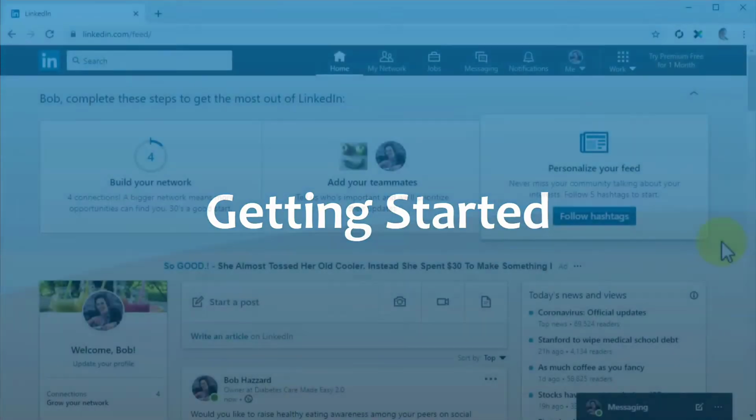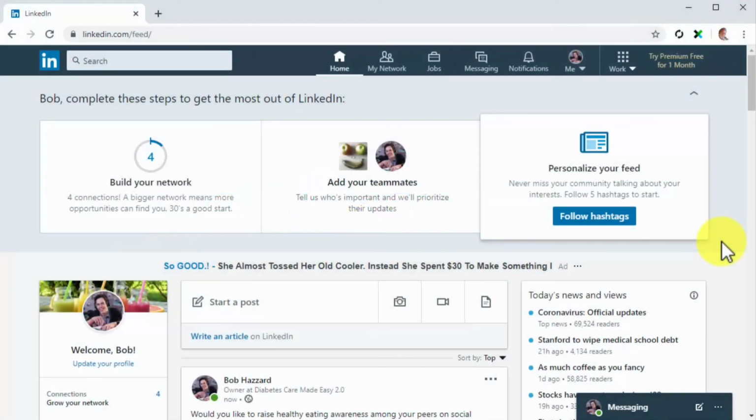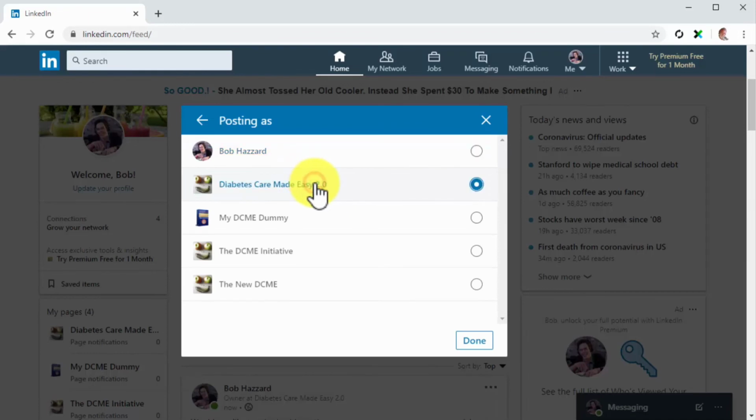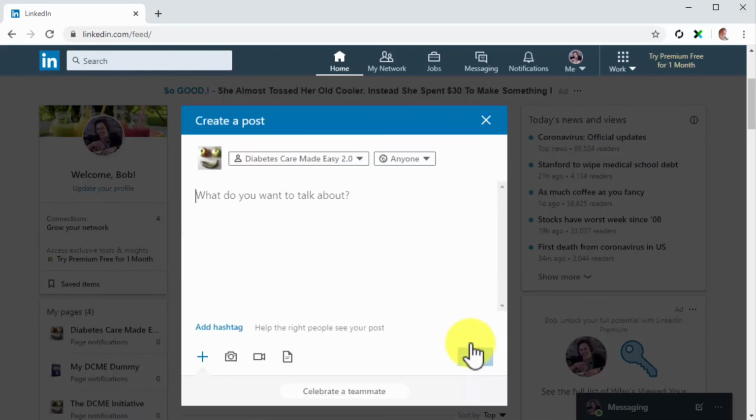Getting started. To promote a post, you have to publish it to your company page first. So let's start by creating a quick marketing post for a company update. First, go to your LinkedIn homepage. There, click on the Start a Post button. Now click on the Posting As menu button and select your company page. Then click on Done. Alright, now you're going to create the post.